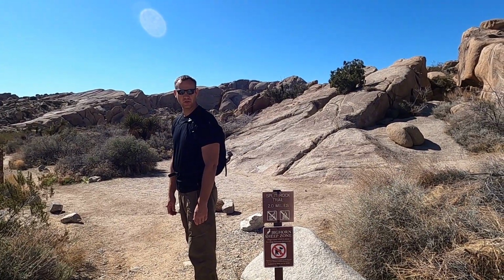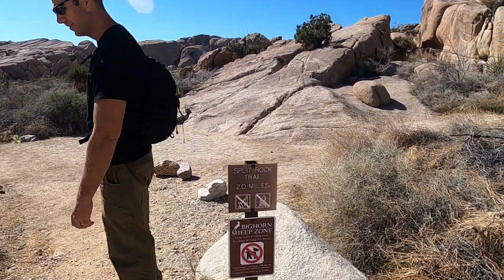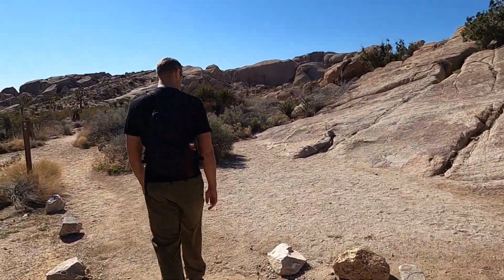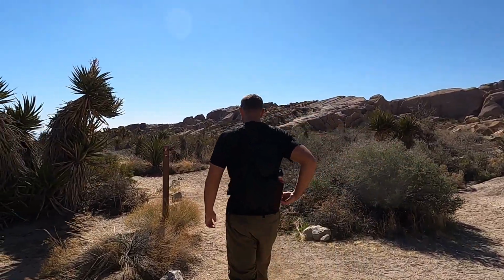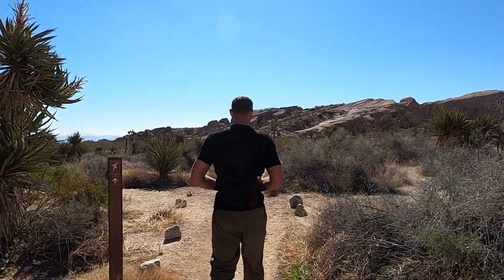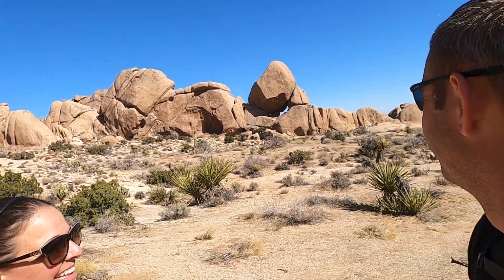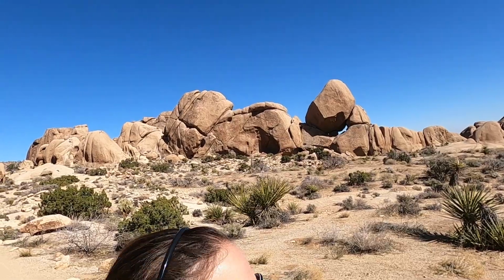Split Rock Loop Trail. We've been hiking for about a mile. Yeah, 15, 20 minutes. And we're not really sure, but we think that might be Split Rock. I don't know. We're hoping there's going to be a sign soon that says, hey, this is Split Rock, but we'll see. It's a cool rock either way. Yeah. If not, we'll just call it Split Rock.